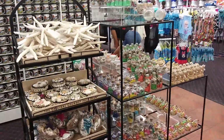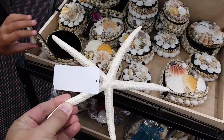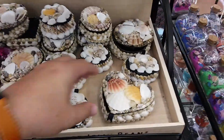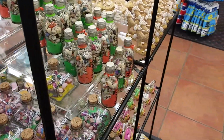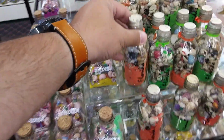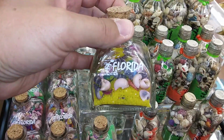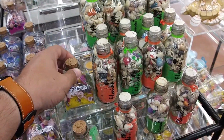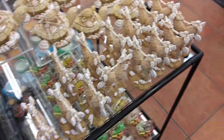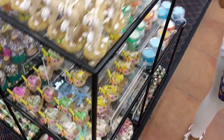They have a whole section of beach related stuff here. They got starfish and things with shells all over them. And then they have little bottles with shells and sand. This says orange sand, green sand. You know what they say about yellow sand? It's yellow snow. I didn't even know they said that. Cool. They have a bunch of other stuff on it.